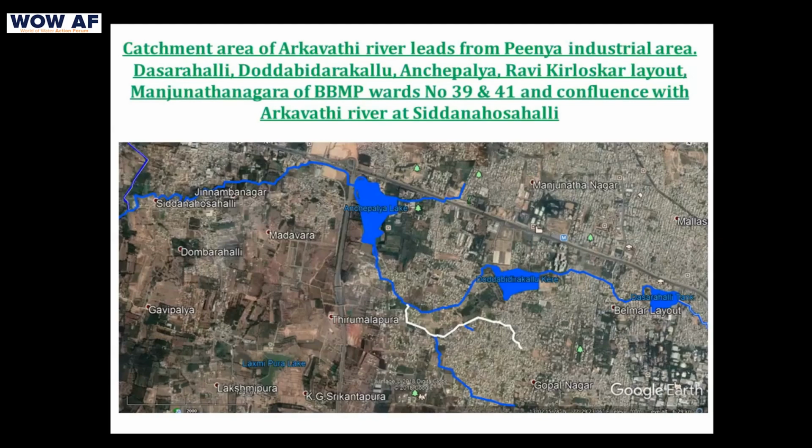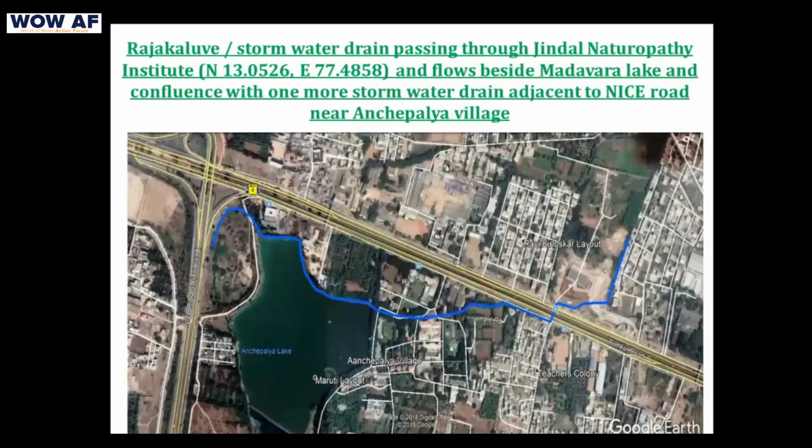Here, this is the second largest quantity of sewage which is joining the Arkavathi river. At the Tarabanalli point, it had received sewage or storm water only from three lakes, that is Kamgonalli, Abigere and Chikkabanavara lake. But here, apart from the four lakes, it receives a lot of storm water drain from Manjunath Nagara, the Dasarahalli area, Doddabidarakallu area, Anchepalya area, Ravi Kirloskar layout and Manjunath Nagara BBMP wards 39 and 41. So this is the region. Here the quantity of sewage and rainwater which joins the Arkavathi river is comparatively very high to the downstream side.